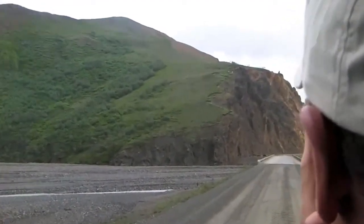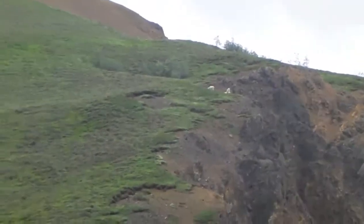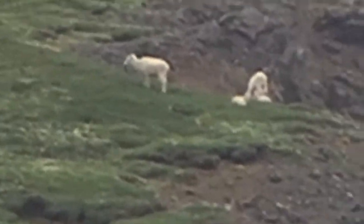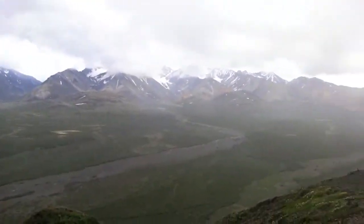Yeah, those are two little lambs right there. So they've got the shorter horns. And yeah, those are lambs. Nice. Sometimes they're up and about running around on the rocks and jumping and leaping, but right now it looks like they're napping. We've got a couple of hours now to go.